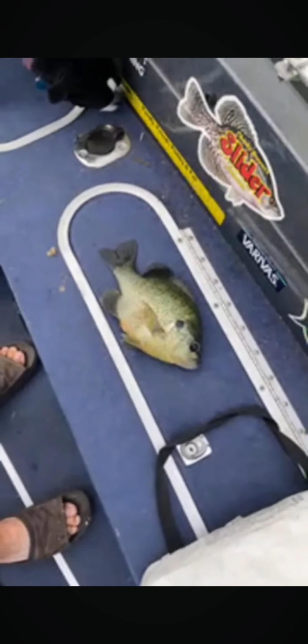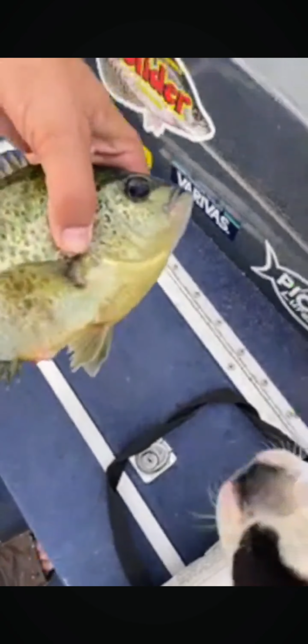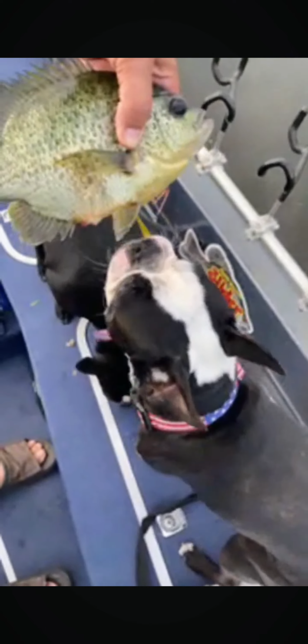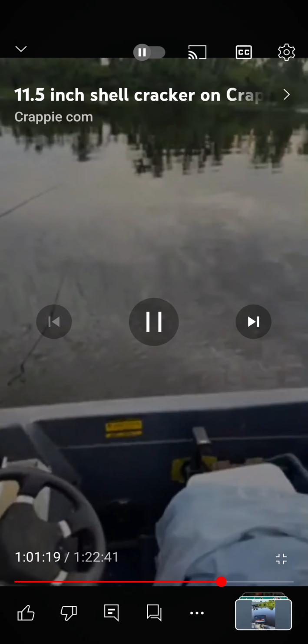That is a nice shellcracker. And that's a nice shellcracker that's going to get released. 11.5 inches. I think I got a scale on this boat. Let's see what I got.